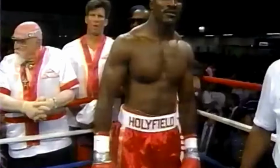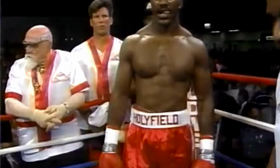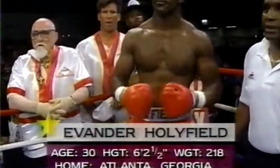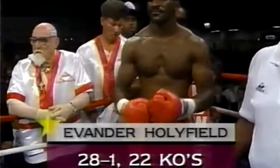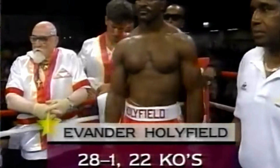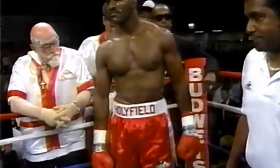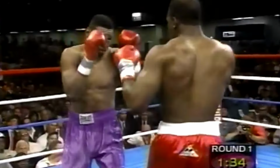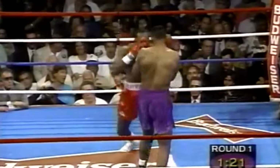Stewart. And his opponent across the ring, fighting out of the red corner, wearing the red trunks with white trim, weighing in at 212 pounds. His professional record, 28-1, 22 KOs. This 1984 Olympic medalist is a former two-time champion from Atlanta, Georgia. Ladies and gentlemen, presenting the former heavyweight champion of the world, Evander, the real deal, Holyfield.